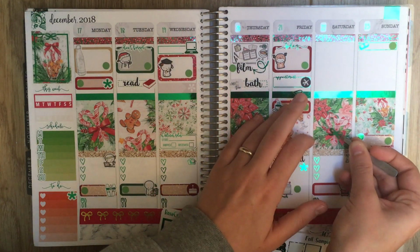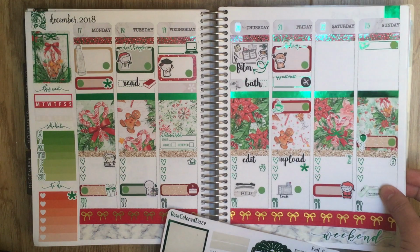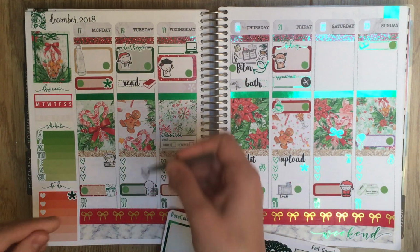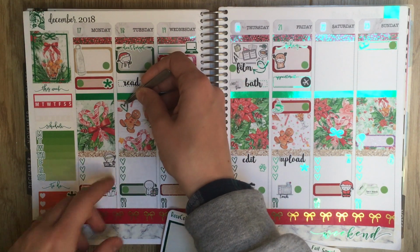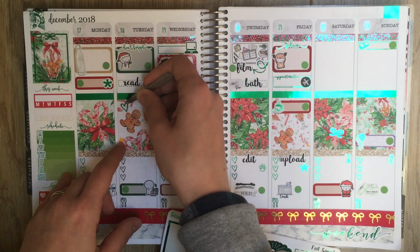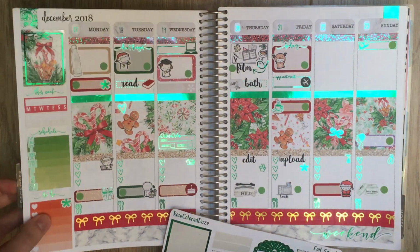Oh, I could do it over here. Oh, double bow, that is so cute. Oh my gosh, double bow foil, amazing. And then where do I want to put the heart? Could put it here. Yeah, I kind of like it there. Is that where I like it? Yeah, I think that's where it'll show up the best. So there we go, heart there.